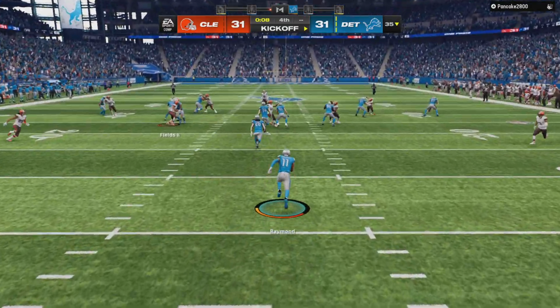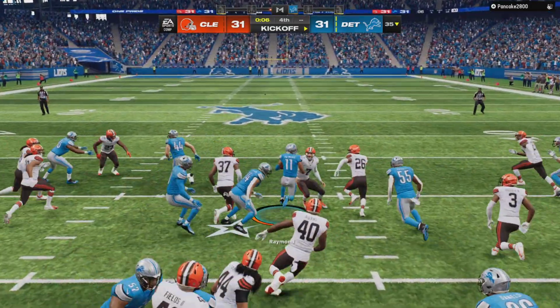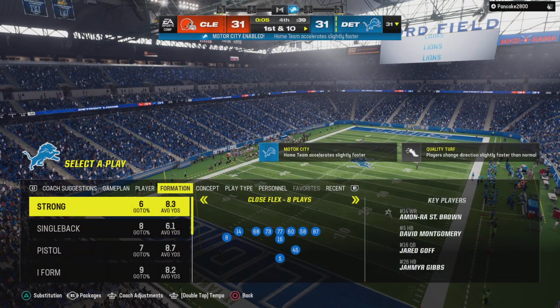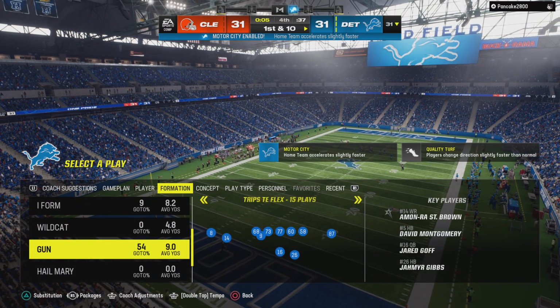This has been a dogfight all through regulation. No reason to think it won't continue in the extra period. And they'll start this drive just across the 30. Pretty nice work on the return.